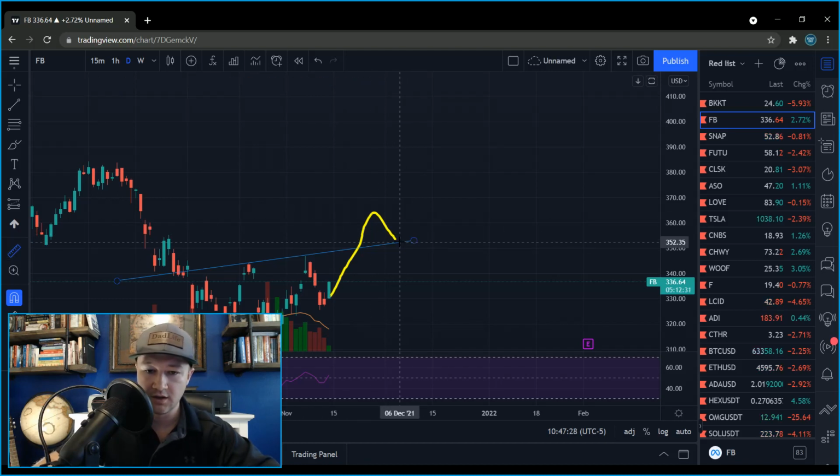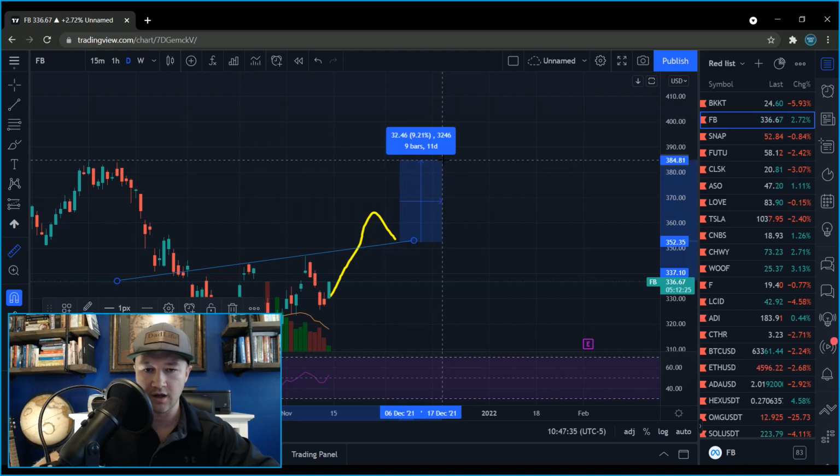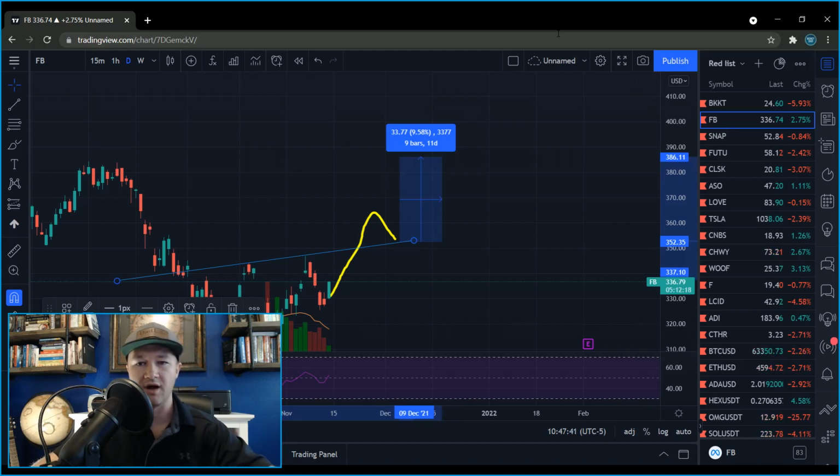So let's say we find support right here on this neckline. We're going to add $33.75, and we get a price target of $386.11. We'll call it $385 to be safe.